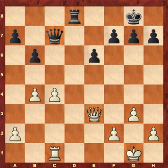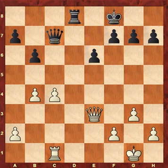Black took control of the d-file. Queen keeps control of c5. King f8. So Black is anticipating a sequence like c5 takes, queen takes c5, for example, when the queens come off. And so he's trying to get his king to the centre as quickly as possible.